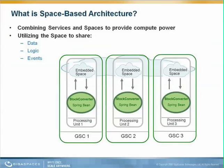This space-based architecture is a service-oriented architecture, one that leverages our service containers to allow you to dynamically deploy services on the fly, adding capabilities to your system and allowing it to scale when needed, utilizing additional compute resources as you add them to your data center.